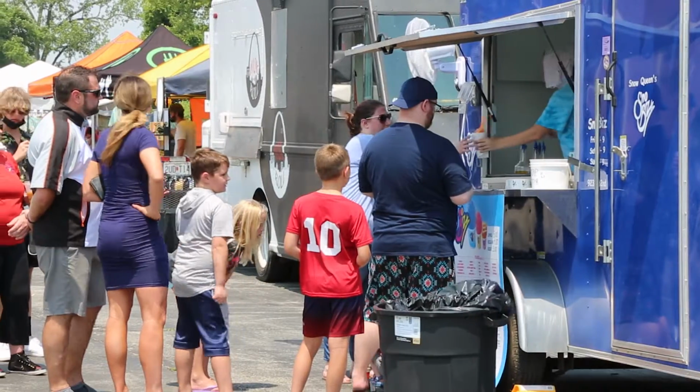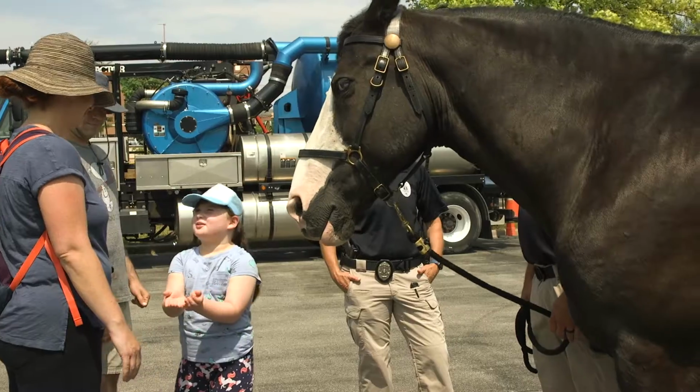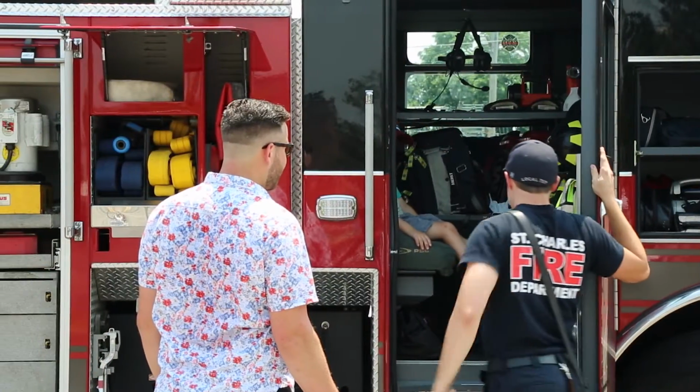Live music, beer booths, food trucks, fire department, public works are all out here with their vehicles and the heavy machinery. Even the mounted police have the horse out here. My 5-year-old was excited to look at all the SWAT and the fire truck, and I love it. I think it's great, anything that brings the community together and out. Kids just really liked interacting with those who help out with the community, like the firefighters and the police officers.